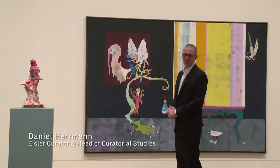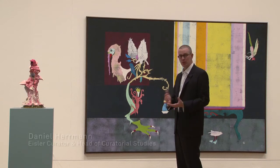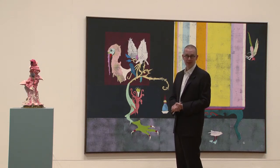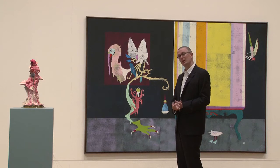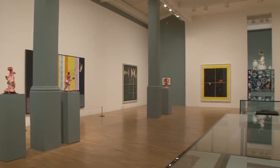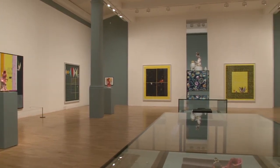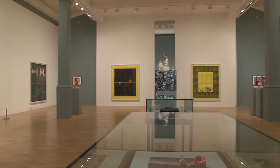This spring, the Whitechapel Gallery is delighted to present the exhibition Gert and Uwe Tobias. Gert and Uwe Tobias were born in 1973 in Romania and moved to West Germany very quickly, where they still live and work in Cologne. Gert and Uwe Tobias are some of the most interesting printmakers, collage artists, and sculptors of their generation.